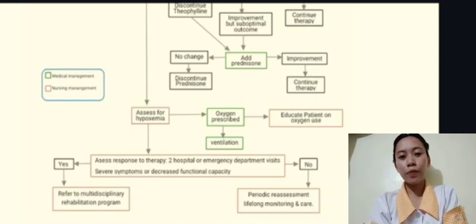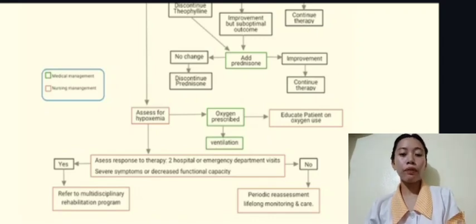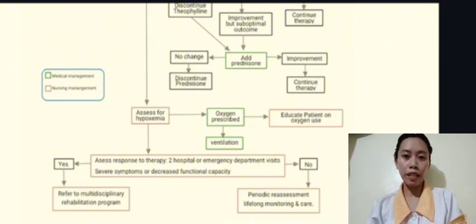Then next, we have to assess for hypoxemia if it is present. Then prepare for oxygen therapy, which is a form of ventilation, and educate the patient in using the oxygen. Then the nurse must assess the response to the therapy, such as by visiting the patient. Now, if there are severe symptoms or decreased functional capacity, then refer to a multidisciplinary rehabilitation program. However, if there are no severe symptoms, then the nurse will provide periodic reassessment, lifelong monitoring, and care.